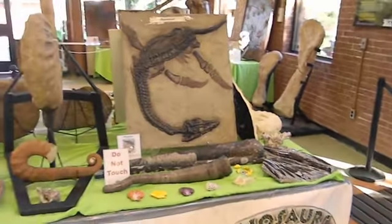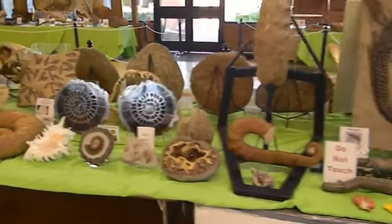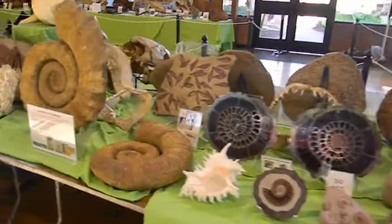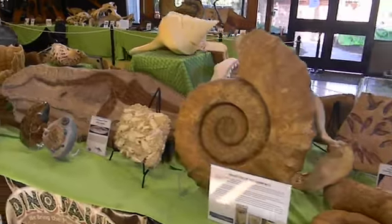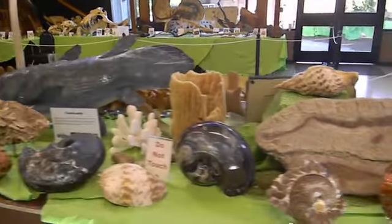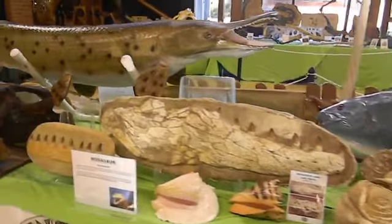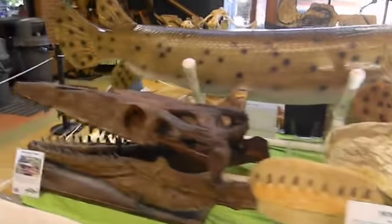And then we come around. Here's the other half of our prehistoric seas or oceans rock. Some spectacular genuine fossils on display, along with beautiful seashells. And this was our exhibit at the Turtleback Zoo this weekend.